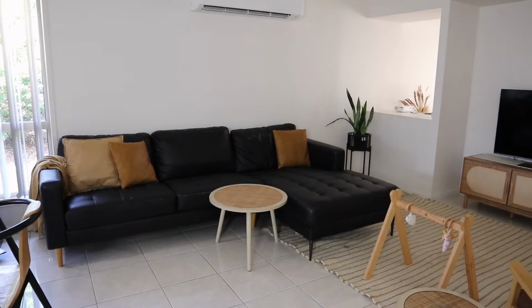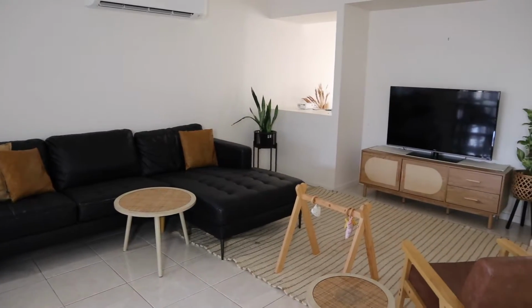Out of all the rooms in my house, the living room has definitely been the space that has been moved around and changed up the most. Currently, it is in this weird setting that doesn't make sense.